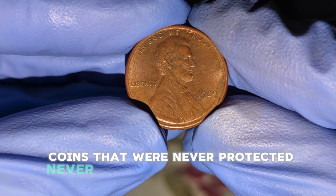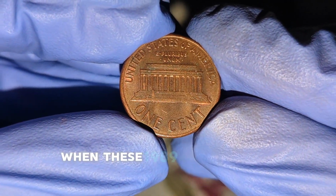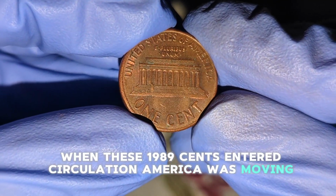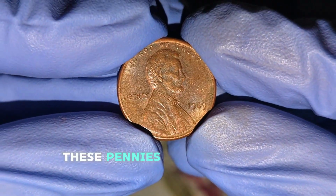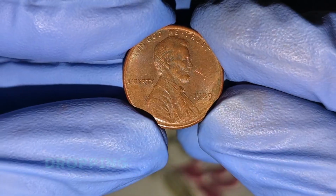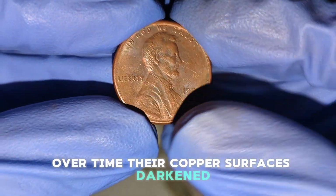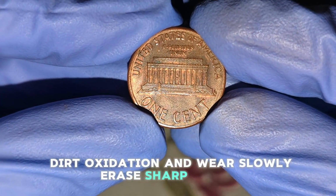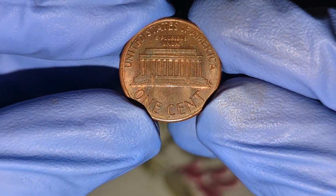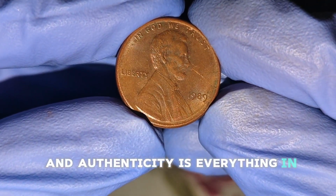Coins that were never protected, never saved, and never respected often become the hardest to find in meaningful condition decades later. When these 1989 cents entered circulation, America was moving fast. Cash registers were busy, coins were tools, not collectibles. These pennies passed through countless hands, sliding across counters, dropping into pockets, scraping against keys and other coins. Over time, their copper surfaces darkened, shifting from bright red to deep brown shades. Dirt, oxidation, and wear slowly erased sharp details. Most people see damage. Experienced collectors see survival. A coin that has endured real circulation without artificial cleaning carries authenticity, and authenticity is everything in the collector world.